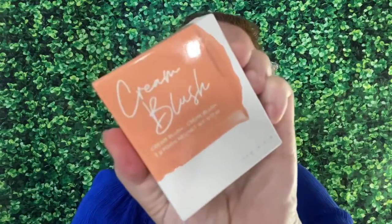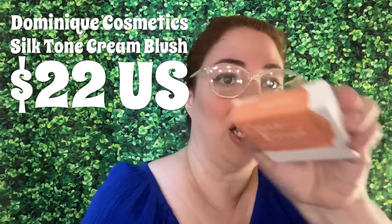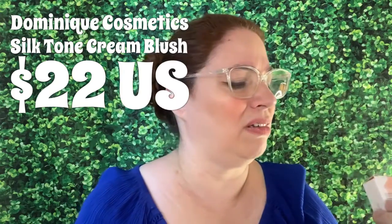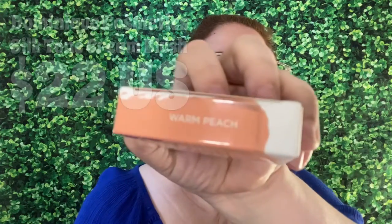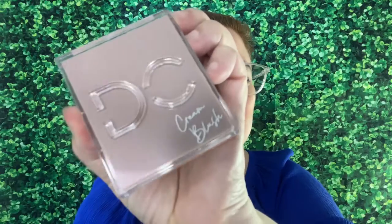This is an investment. This is from Dominique Cosmetics, and this is their cream blush. Specifically, it's called the Silk Tone Cream Blush, and this is in the shade of a lovely peach. Yes, warm peach. Yeah, very nice. So let's open that and see. I like peach. Roses, any kind of pinks are lovely too, but oh, the packaging here is gorgeous. Look at that. Beautiful packaging.